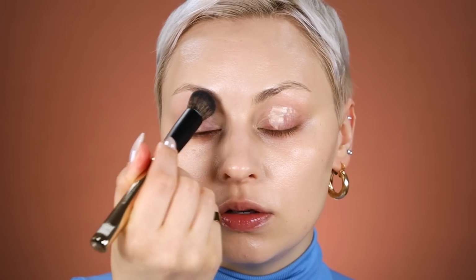Okay, chances are, if you've been sick or crying, your eyelids have a lot of veins on them. So I'm just gonna take a teeny bit of this onto my eyelids to help cancel out that redness. We're gonna come back to the eyes, but before I go in with any powders or anything, I just wanna do this step.